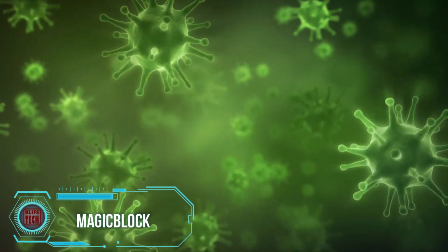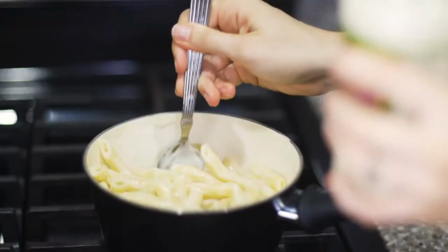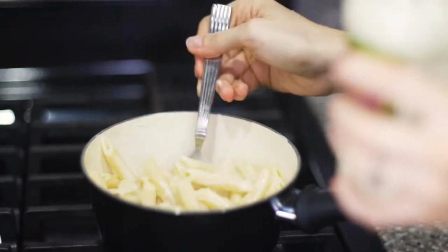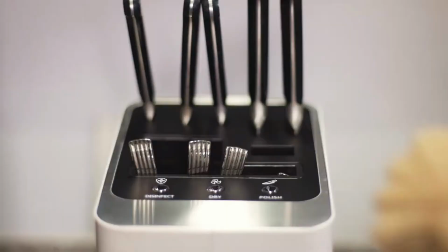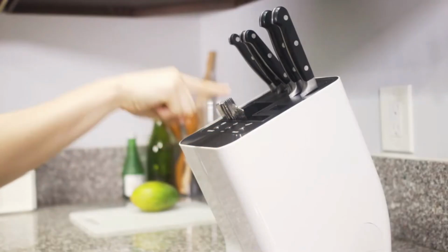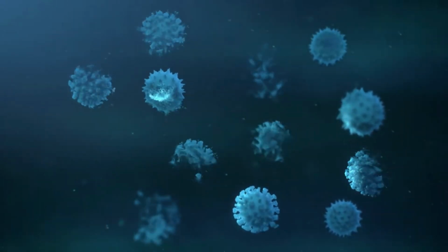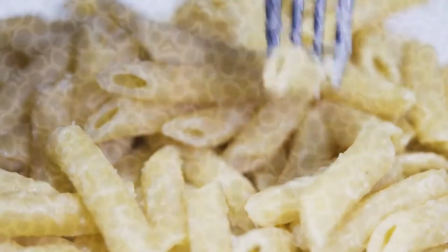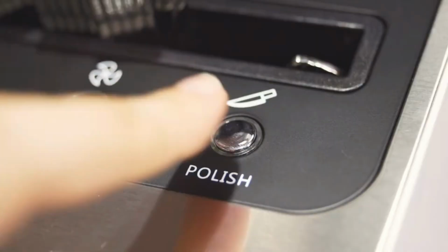Food poisoning is a significant global concern, affecting around 600 million individuals yearly, resulting in 420,000 fatalities. Maintaining top-tier kitchen hygiene is vital. The MAGICBLOCK, initially appearing as a cutlery holder, is actually an innovative sterilizer. With UV technology, it eradicates viruses, bacteria, and molds, heightening cleanliness and safety. This kitchen device, priced at $170, also functions as a cutlery dryer and knife sharpener.